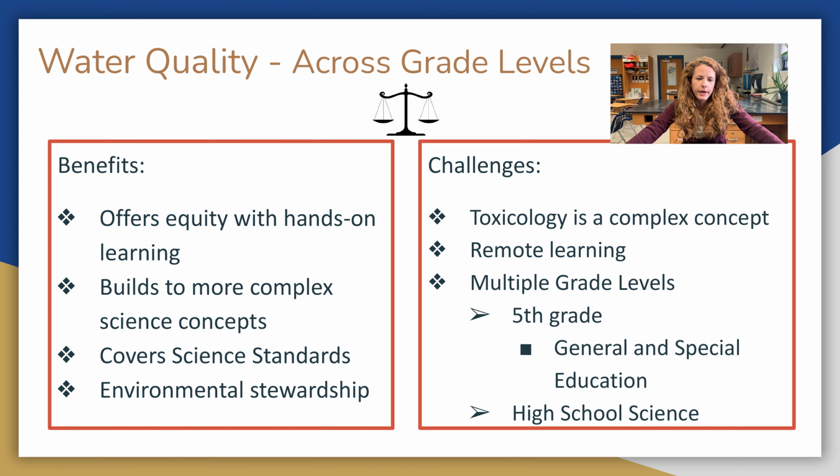Our group set out to make a unified lesson about water quality across grade levels, and we found some parts of this task to be easy, and then we also came across some challenges. Water quality as a theme works well for all age groups because it's hands-on. Our lesson covers the NGSS, the Missouri, and the Illinois learning standards, and it's a topic that we believe promotes environmental stewardship within our students. And we've also added some outreach components so we can spread our work beyond just our 3 classrooms and reach more people.